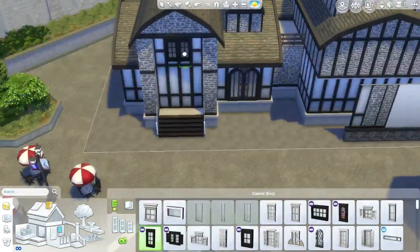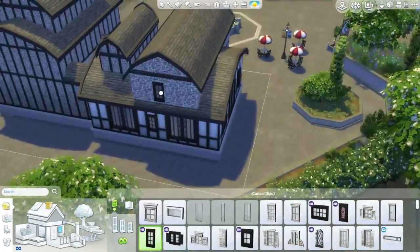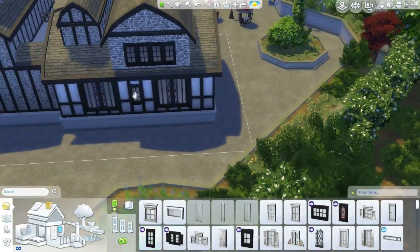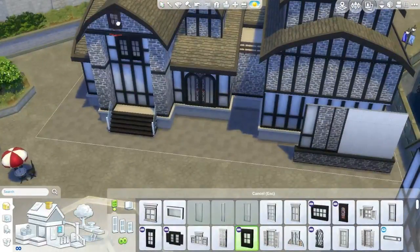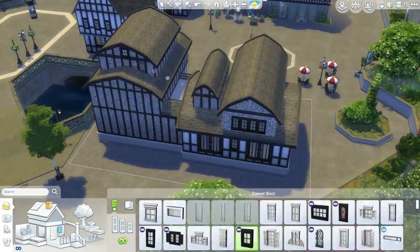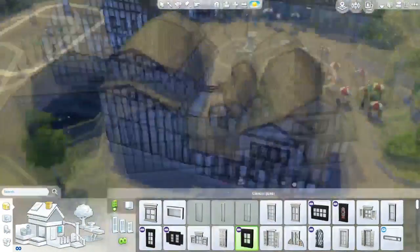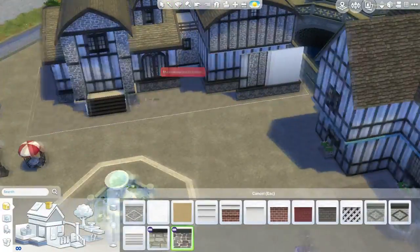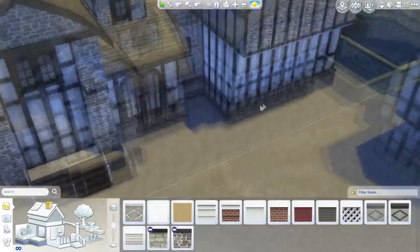But back to the build. Right now I'm just putting in windows. I've gone for this Windenburg look, since it is in the beautiful world of Windenburg. It kind of just fits in. This used to be a bookstore lot anyways, so yeah, nothing much has changed. There's also a cafe inside the bookstore and a second story to the bookstore. So we are all good as far as the bookstore goes.